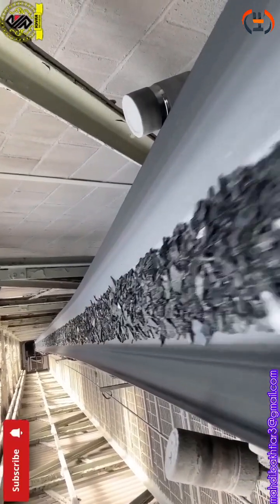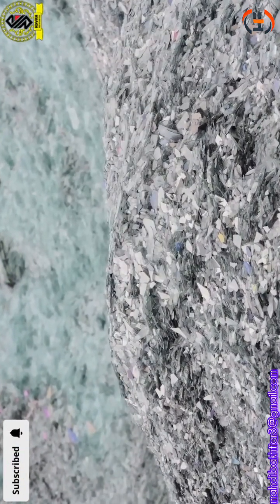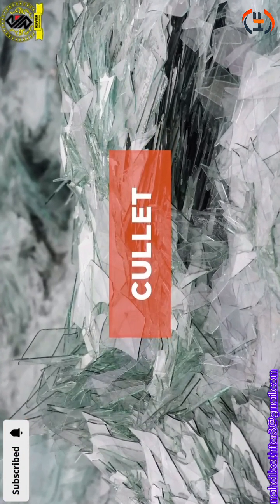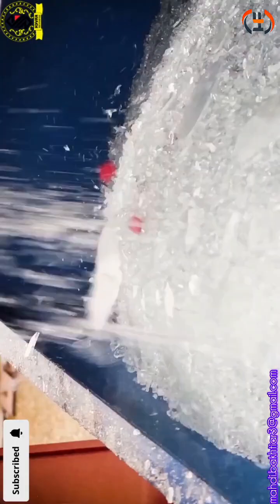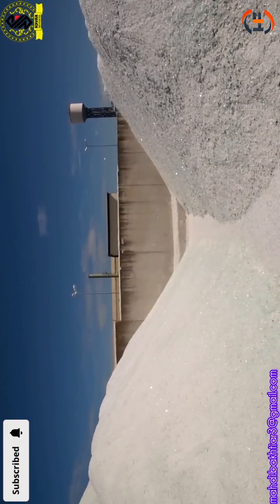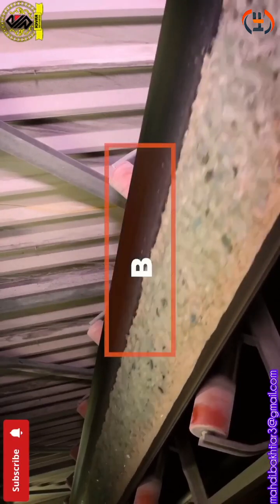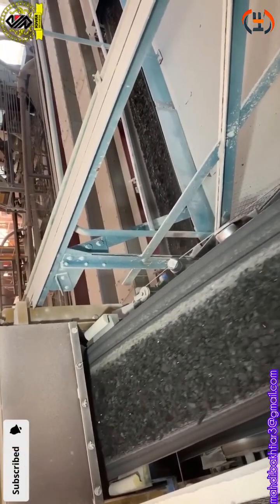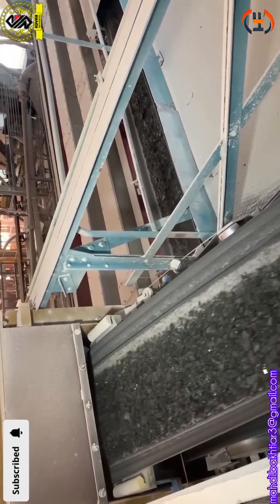atmosphere. In addition to recycled glass, crushed or broken glass, called cullet, is added to the mixture. Cullet comes from both the manufacturing process and customers' scrap cuts. The mixture of raw materials used for melting is known as the batch. Its exact formulation varies whether transparent or colored glass is desired.